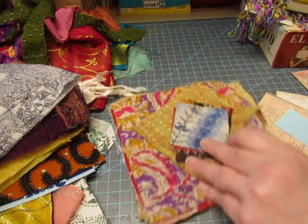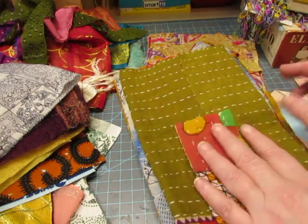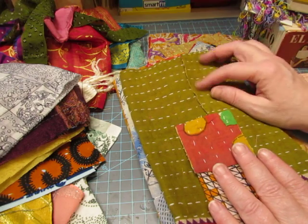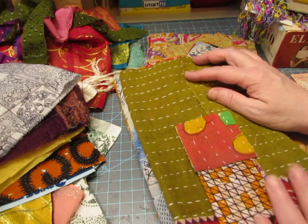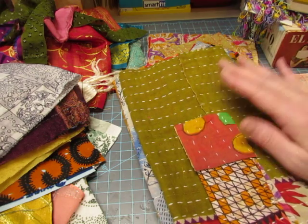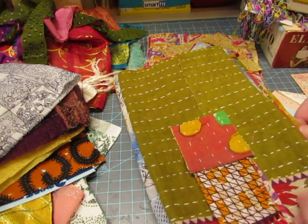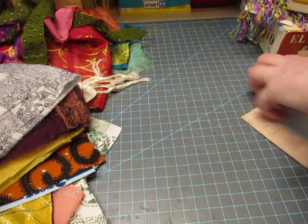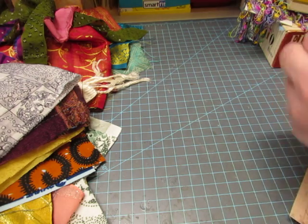So I have been playing around with these cover pieces. I bought a set of three or four cover size pieces, and I've been playing around with that, and I'll show you that more when I get working on it. But I just needed to take a break from cutting and ironing fabric.